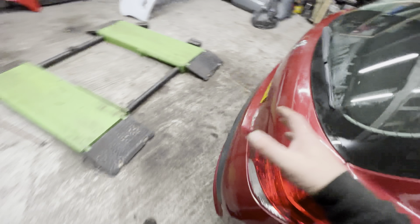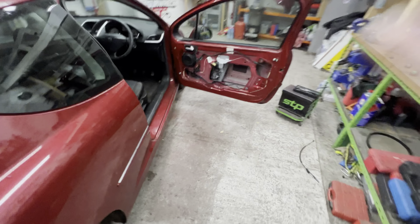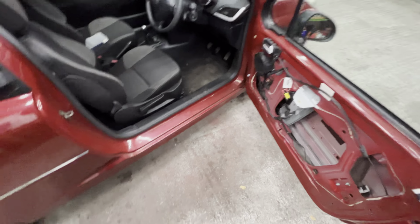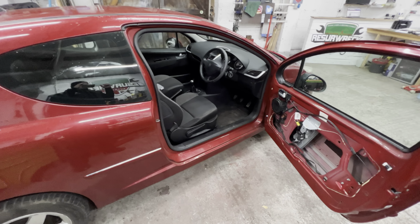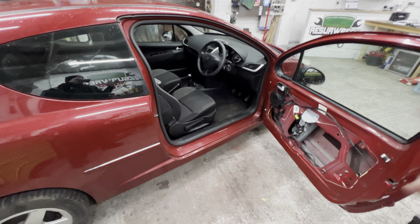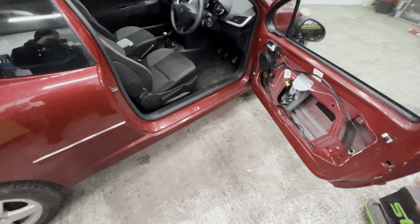So the glass is done. That's all sorted. We've done the lock. Just got to put the door card back on, so we'll do that now. Put it all back together. It's all the bits and pieces in there. And then we're going to turn our attention to the engine. So oil change, oil filter, air filter. And then we're going to give it a good clean all around the car. So let's continue. We're going to do this door card now. And then I'll move it over and then start the service.